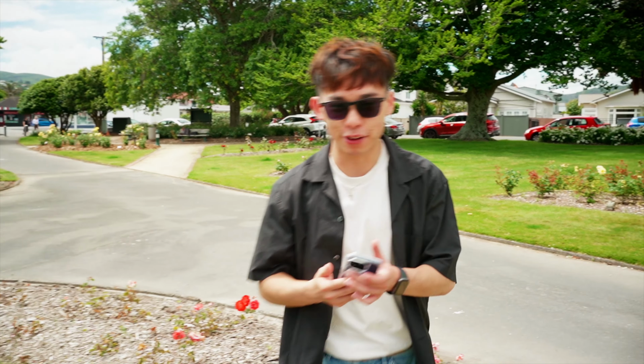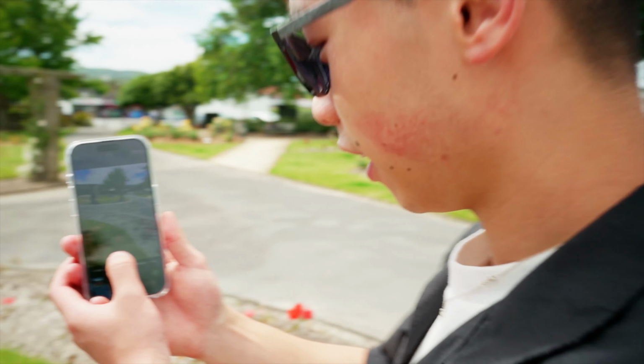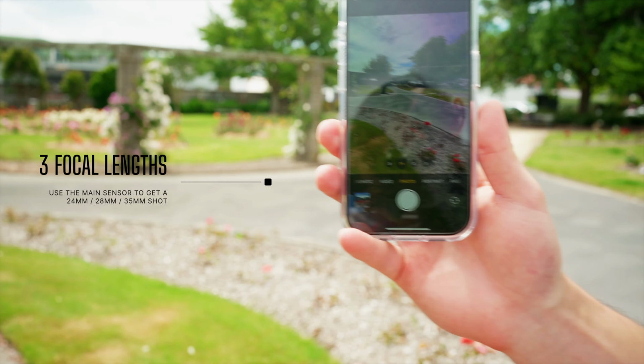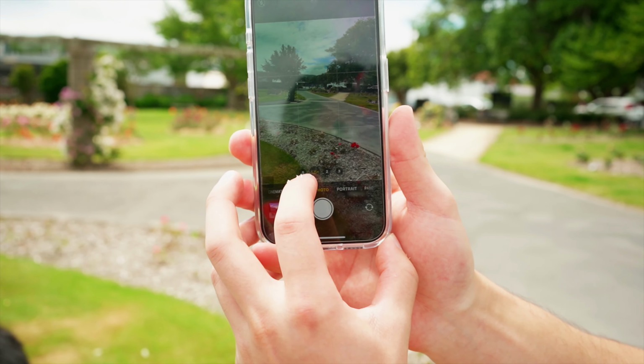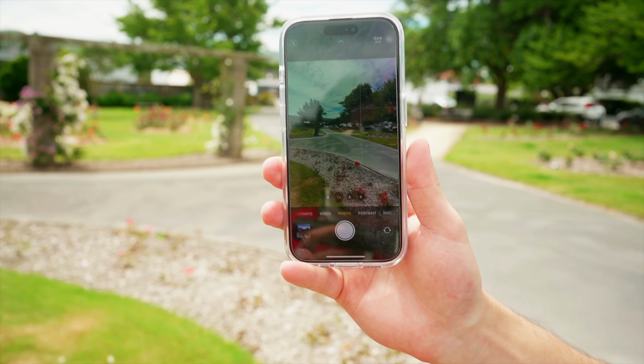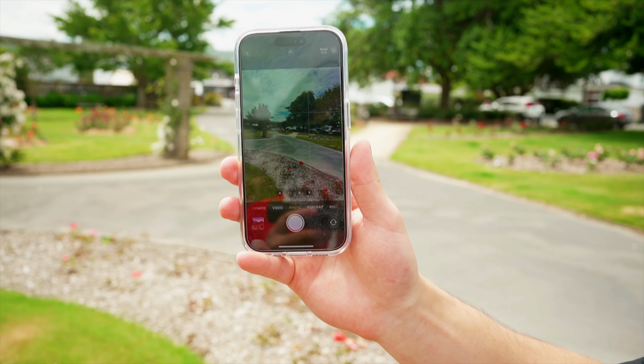So one of the cool things about the iPhone 15 Pro is that you can actually switch between three different focal lengths on the main sensor. So you can do 24mm, 28mm, and 35mm. So it makes it pretty useful for comparing different focal lengths.